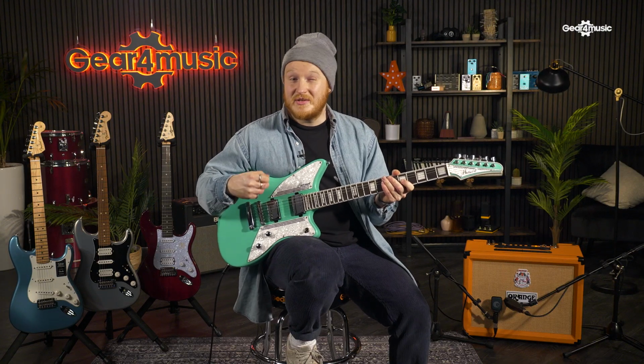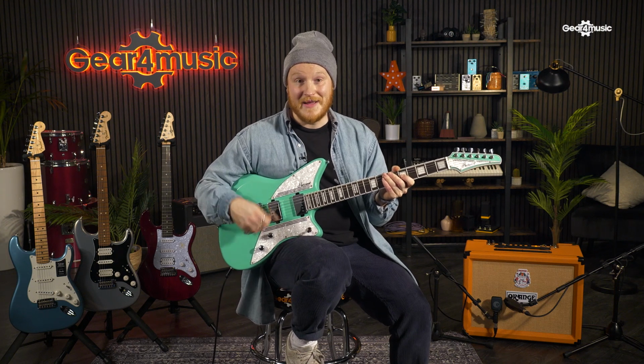Most guitars will tend to use some combination of these pickups, so let's have a look at some of the most popular configurations and see what you can expect from each setup.